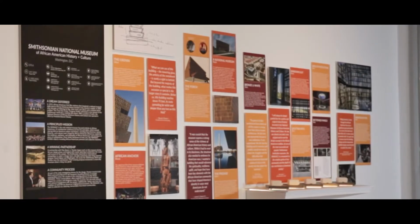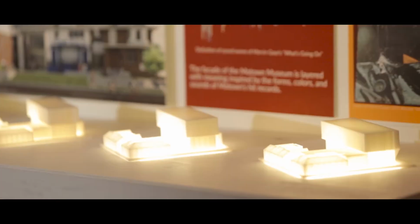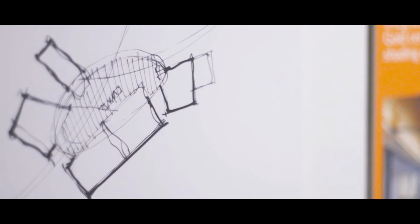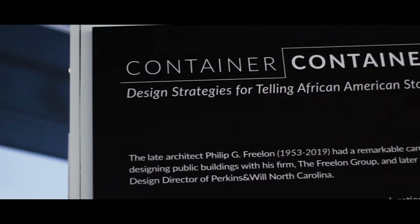I think what's so special about Phil Freelon's work is in the final building model, you can really see the idea that he started with. The idea is always very clear, and it's something that people who aren't necessarily architects can understand. He works with a clear concept that's always very meaningful. He's able to translate that into a way that everyone can understand. But he also, at the same time, makes really beautiful spaces that are really kind of nuanced.